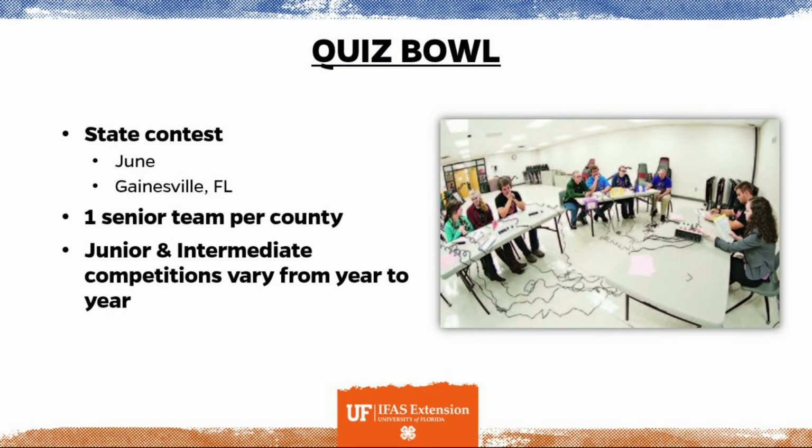So with the Quiz Bowl, there is a state contest. It is typically held in June up at the University of Florida in Gainesville. Each county is allowed to submit one senior team, and then they do have an opportunity for a junior intermediate combined team with the caveat that there is at least two senior teams competing. So if only one senior team from Lake County shows up or registers for the event, they would not do any junior teams contest, even if they had 6 or 7 junior teams.